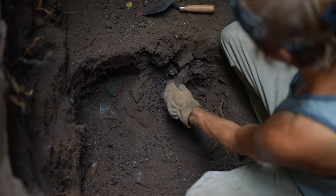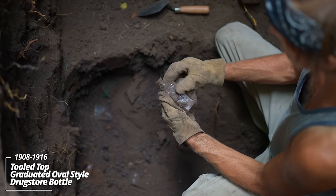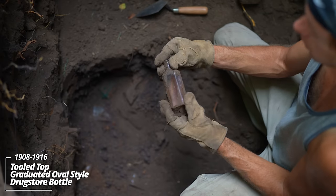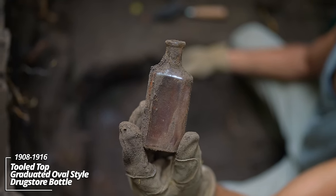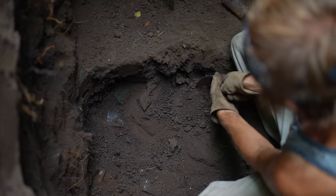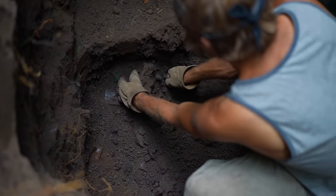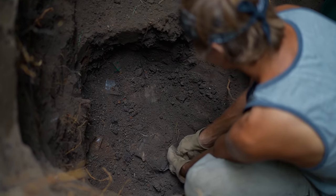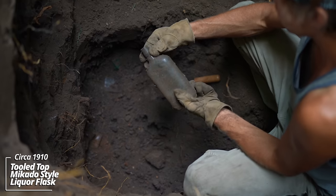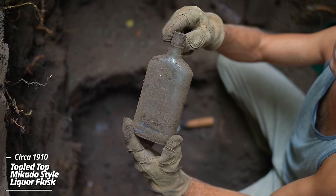Some kind of graduated oval prescription bottle. Got a reinforced lip. I'd put this in the 1908 to 1916 date range. And another Mikado flask, another pint.